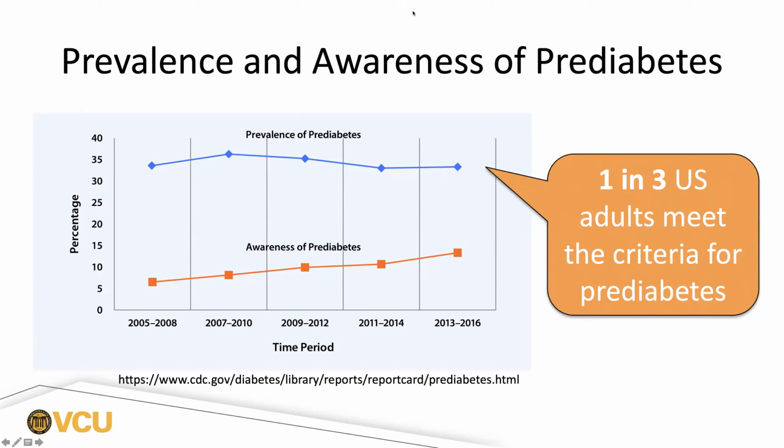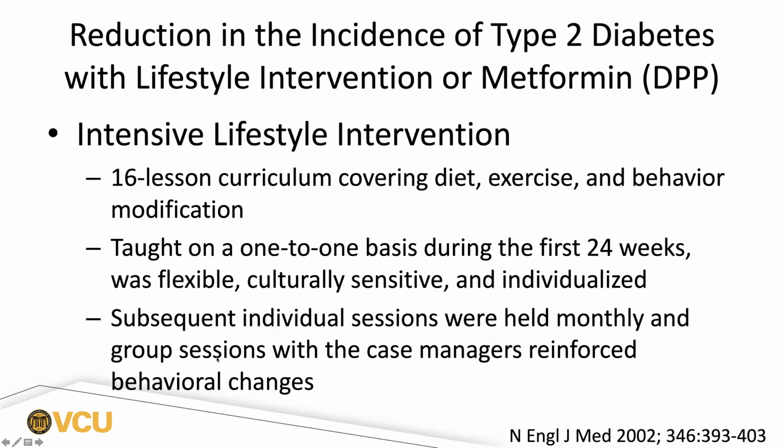This isn't too surprising when you consider that the most significant risk factor for developing pre-diabetes is either being overweight or obese, both of which cumulatively affect about 1 in 2 or 1 in 3, depending on what reference you use. But 1 in 2 or 1 in 3 US adults are either overweight or obese. So the similarity in the prevalence rates there shouldn't be too much of a surprise.